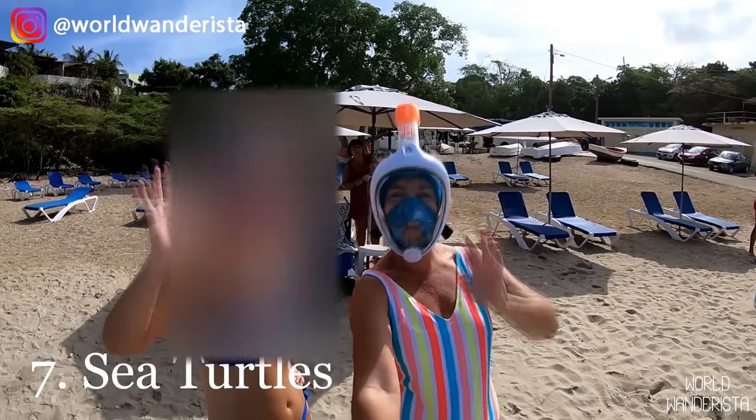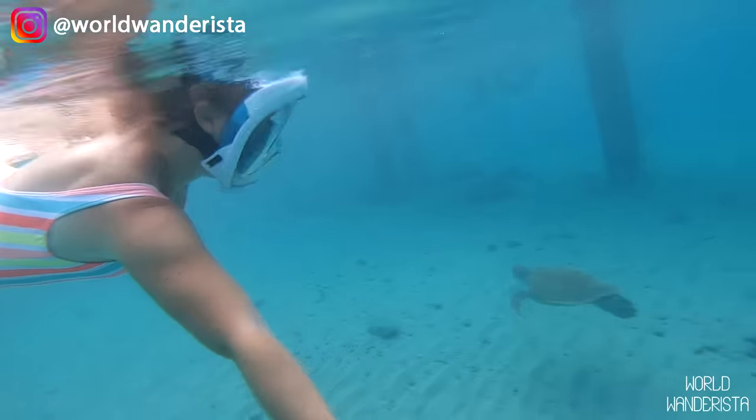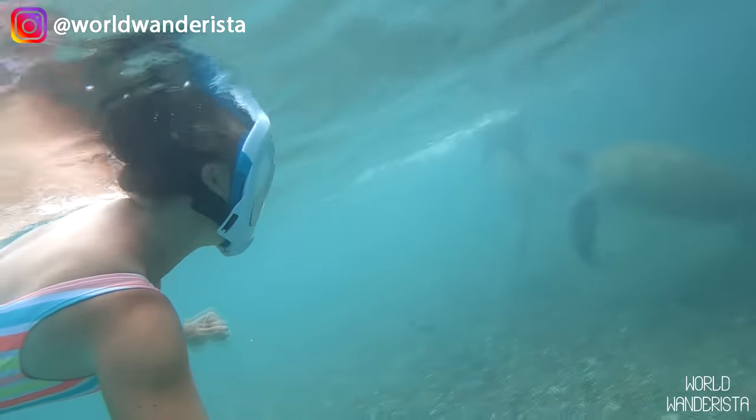If you would love to see more wildlife up close and personal, you should definitely go swimming with turtles at Playa Grande. The turtles stick around because of the fishermen throwing leftovers in the sea, and they will swim very close to you. Just be careful they don't bite your fingers off.